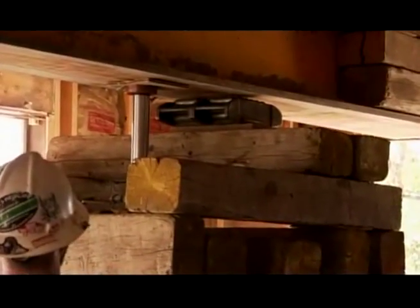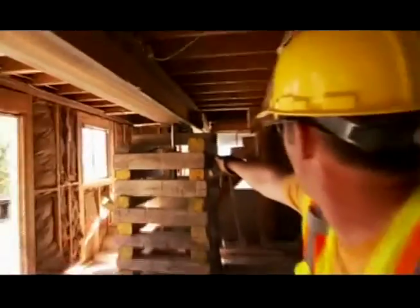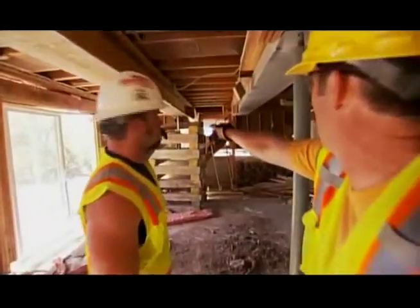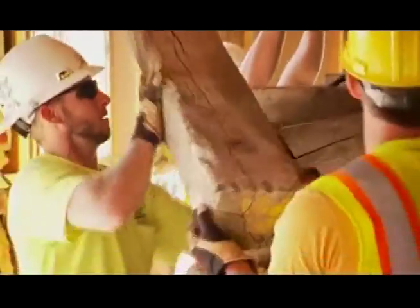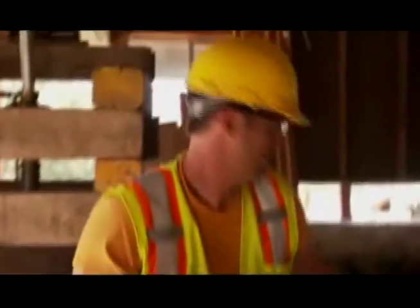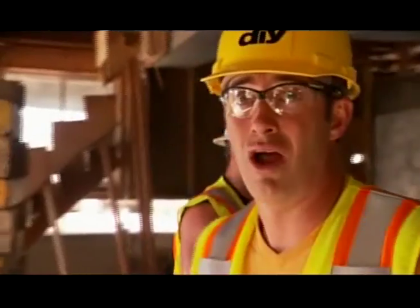Coming down. But before we even start shaking, we hit a big snag. Whoa, whoa, whoa! Shane, what happened? See how it failed right there in the middle? The weight of the house caused one of the logs supporting the jack to split. And if these logs don't hold, we'll be looking at a whole different kind of disaster. Are we still safe?